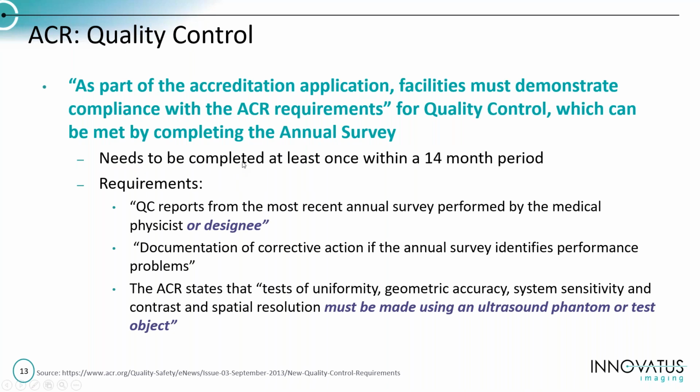ACR states this annual survey must be completed once within a 14-month period. They give you a little bit of wiggle room here. And what they're looking for is QC reports from the most recent annual survey performed by the medical physicist or designee. And that's the key word.